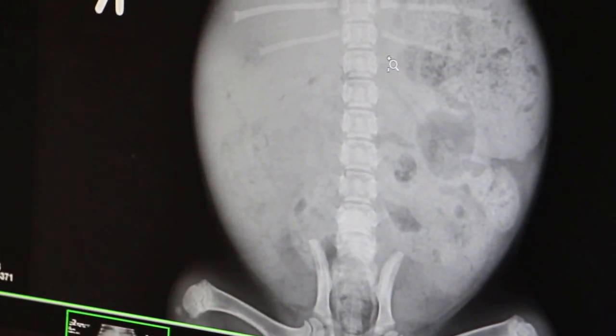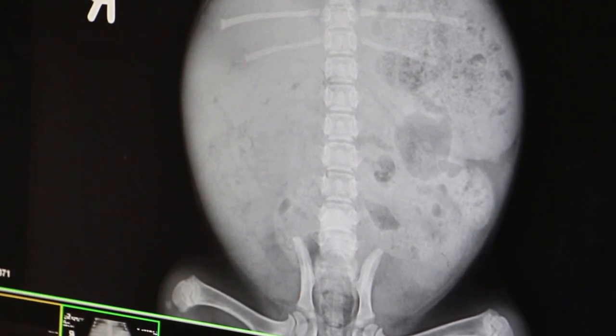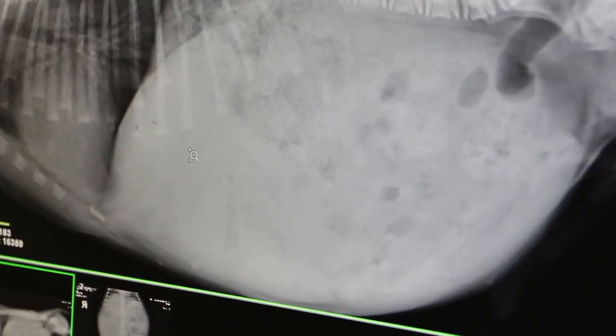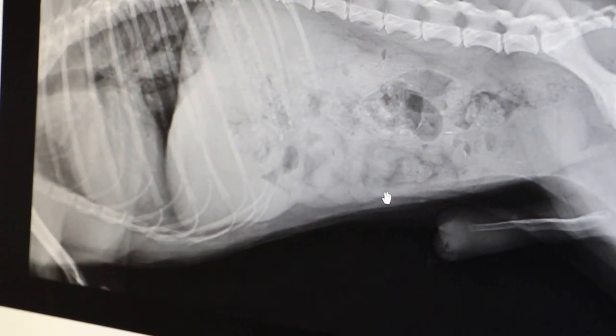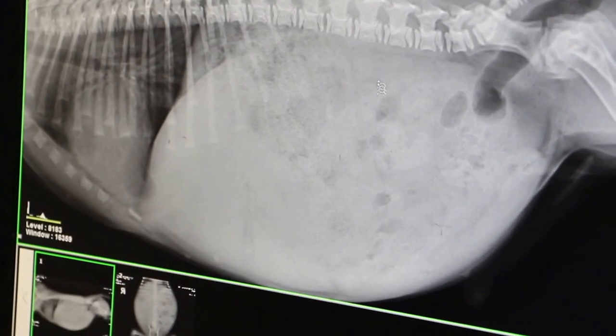Very unusual. Everything is shifted to the left, the intestines pushed to the left. Oh, that's because of the way it's x-rayed. So it's all covered. I just want to show you the example so you can compare the difference. For a normal dog, you can see all the intestine, the liver. Basically for yours, you can't see anything. It's all covered by the fluid.